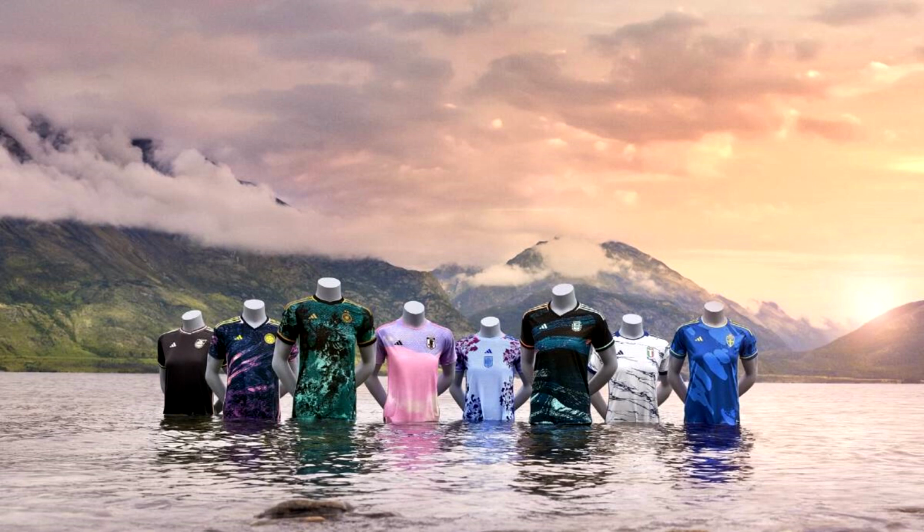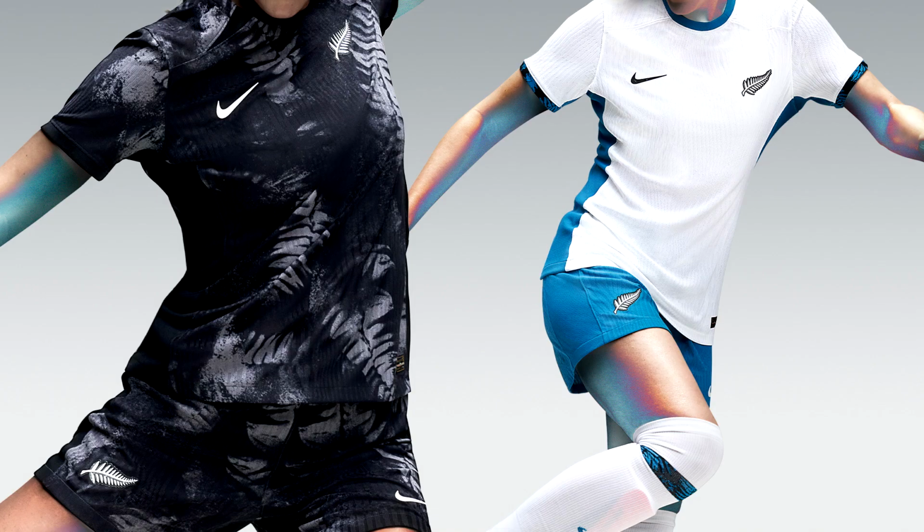But without further ado, let us get into the crux of this video and start off with New Zealand and their perfect away kit. In my opinion, it's very nice, very crisp, very clean. And on the description that we've been given by Nike, as you can see there, it features a bright futuristic blue inspired by the 1991 qualifying squad, which is amplified by New Zealand hosting for the first time ever.